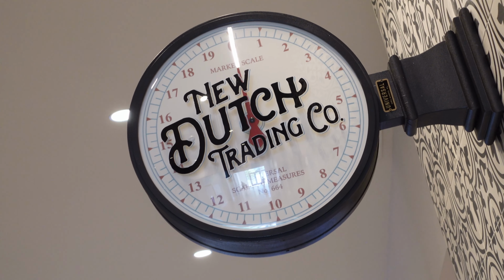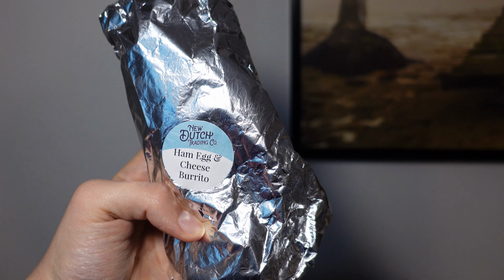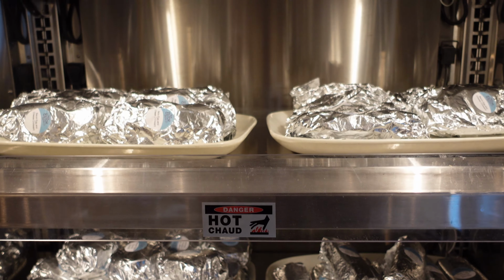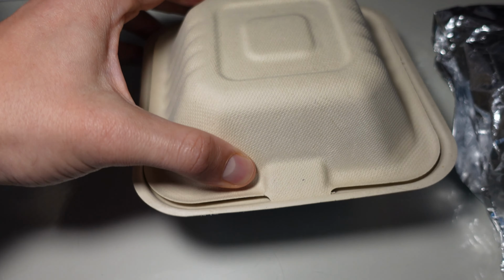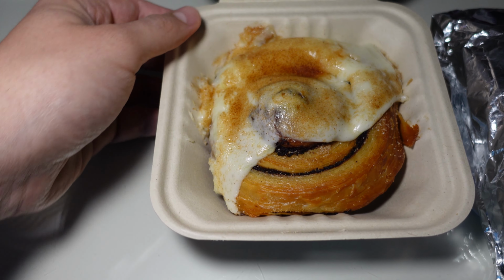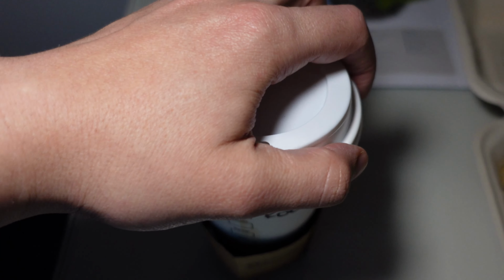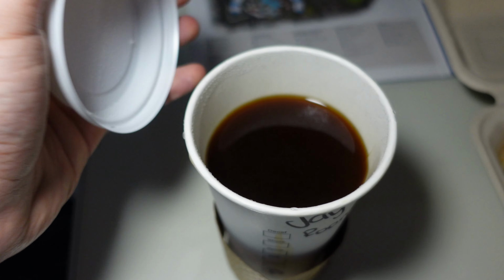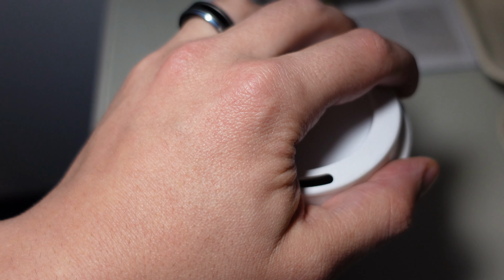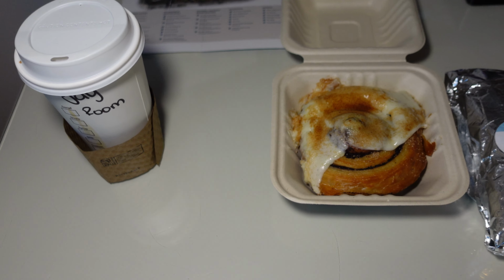All right, so we had to stop by the New Dutch Trading Company at least once during our trip, Sam. So we got some breakfast. I got the ham, egg, and cheese burrito. It's basically just grab and go in there. They do have an arepa, it looked like, but this was hot, and this interested me the most. It's the warm cinnamon roll, and we actually got coffee from them. The interesting thing about the coffee here is that it's not Starbucks. Most of the Loews run hotels offer Starbucks coffee. This one has a different coffee. So let's try all this stuff out.